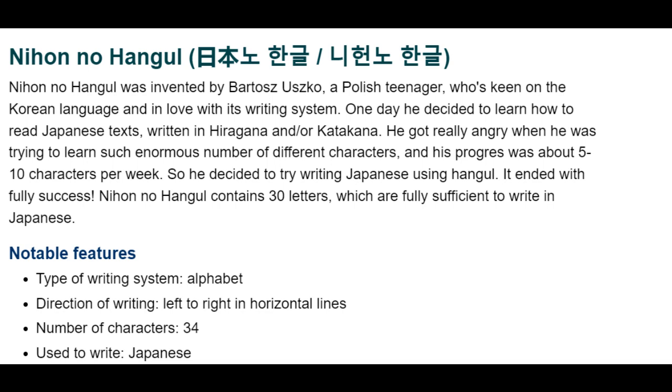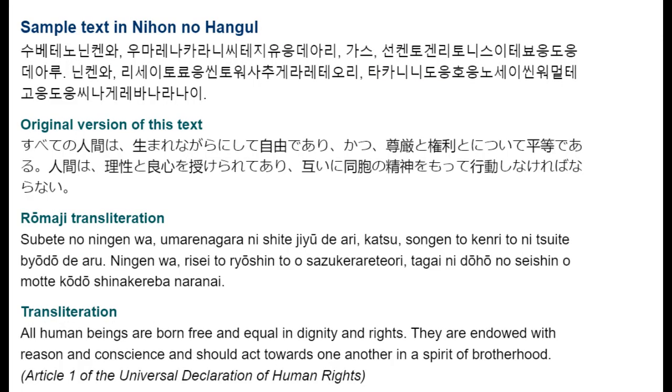Nihon No Hangul contains 30 letters, which are fully sufficient to write in Japanese. One may want to analyze Nihon No Hangul's algorithm more closely to verify the accuracy of a transliteration.